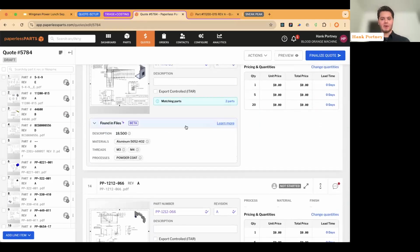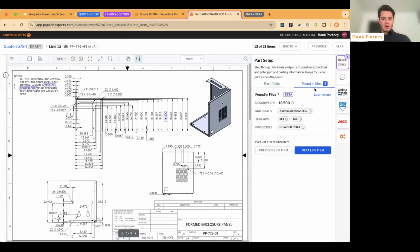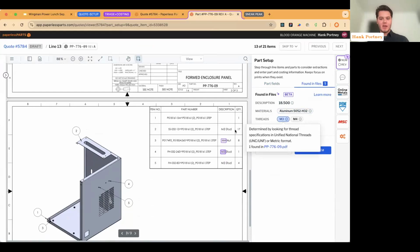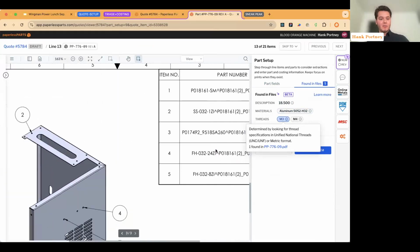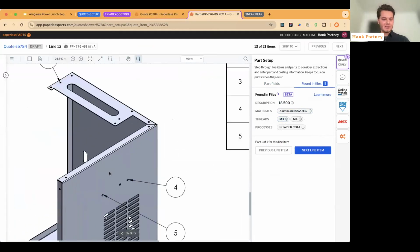Here we are. Okay. Taking a look at this particular part, we can see that it has found not only some basics like the aluminum material, but it's also found some threads. If we take a look at this further, we can see that while this is not necessarily a thread call out on a particular part, there is a nut that requires this thread. And so that can tell us information about this particular hardware or any work we need to do to actually fasten this onto the part.